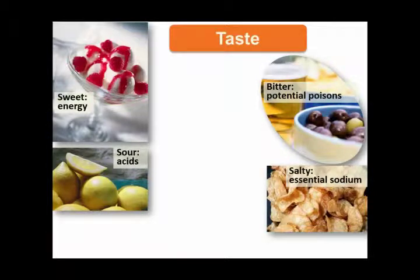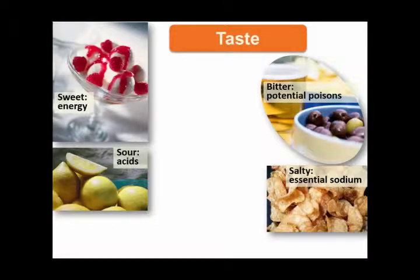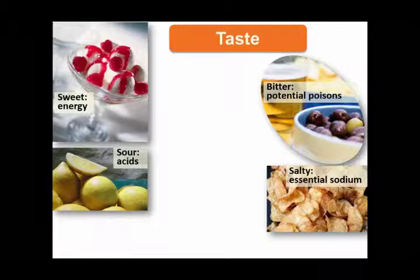Sweet allows us to consume things that will provide energy. Sour helps motivate us towards consuming acids that we need for digestion and other healthful things, staving off scurvy and stuff like that. Bitter is a great warning to stay away from this food because it's potentially poisonous. Interesting that a lot of things that we love to eat fall into that category, right? And then salty is something that all animals are motivated towards consuming because it has the essential sodium that we need to live.